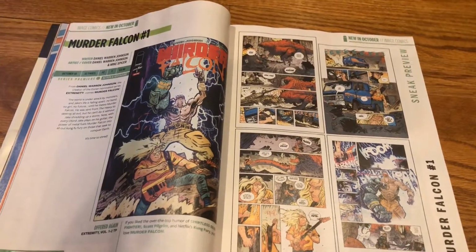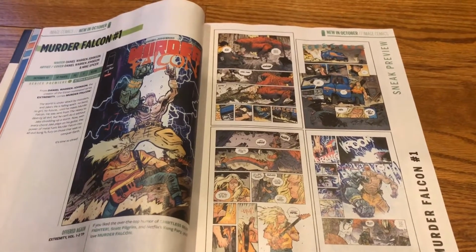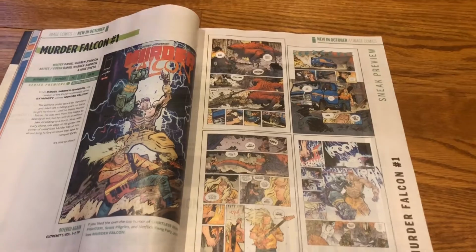And I thought the first 2 issues were absolutely a blast. So come along for the ride. It's going to be one of those buzz books for sure. So check it out, Murder Falcon #1.